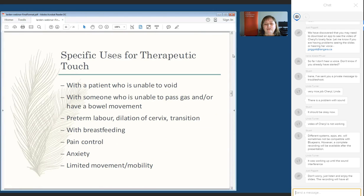With breastfeeding, of course, I think most people know that when the mom is upset, the baby is upset. If the baby's crying, the mom is going to be upset. So doing therapeutic touch is really, really calming and really helps with the breastfeeding. Because of course, when you're first starting to breastfeed, everything is new. Lots of times people have never done it before and they're really anxious. And of course, the babies are really tired, so they're not always knowing what to do either. So this is really, really a positive thing.